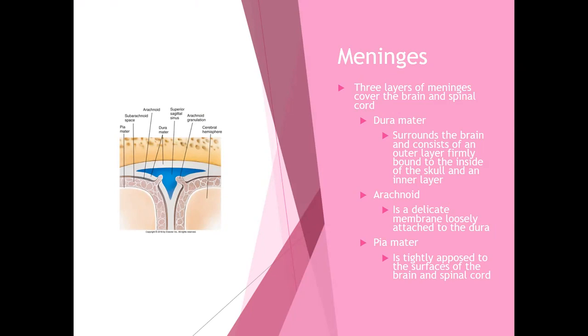So the dura mater is the outer layer, and it surrounds the brain and is firmly bound to the inside surface of the skull. So the outer layer of the dura mater is firmly bound. The inner layer of it is butted up against the arachnoid. So the arachnoid is a more delicate membrane. So dura means tough. So dura is tough and arachnoid is more delicate, and it's loosely attached to the inner layer of the dura. And the pia mater is tightly opposed to the surfaces of the brain and spinal cord.